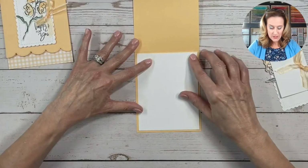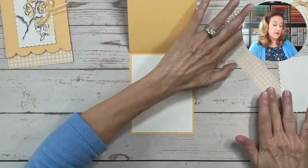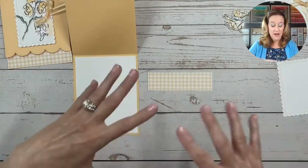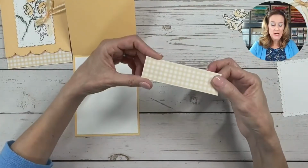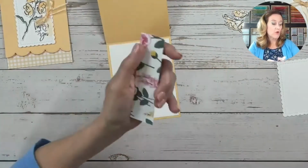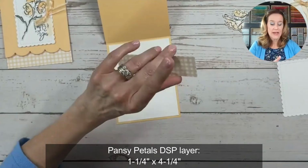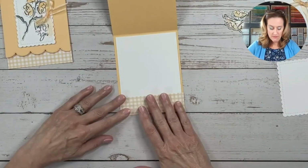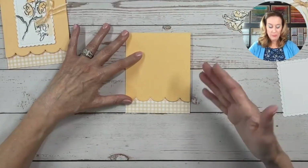And then next I took a piece of the Pansy Petals Designer Series paper. And I will tell you, if you want a good collection of in colors, this paper has some amazing patterns and prints that go really well with the new in colors. So I picked out this little checkerboard print in the Pale Papaya, and I'm just going to put that across the bottom here. Now this piece measures 1 1/4 by 4 1/4. So I am going to be overlapping my white piece here. All right, let's just put that at the bottom. I love it. Look how it just gives a really pretty accent underneath.